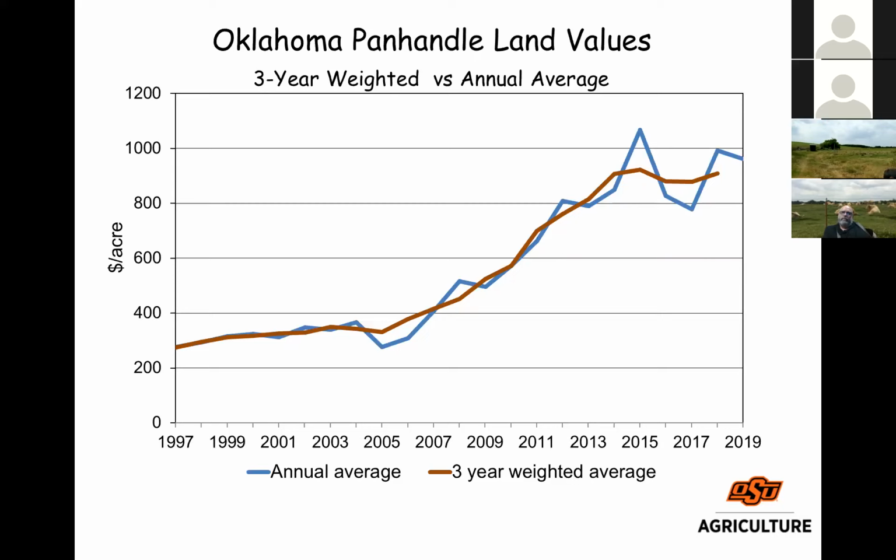And so there's a difference in that composition in any given year, and that's driving that average. When you weigh those based on that brown line, it tends to smooth out those annual variations, as shown by the blue line. And I would surmise that the markets in the Panhandle are basically moving sideways. They've leveled off over the last couple of years.